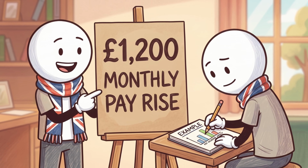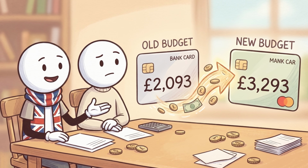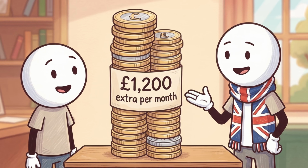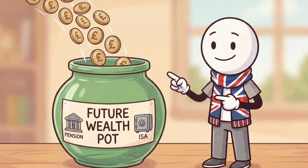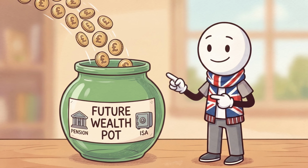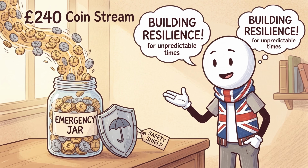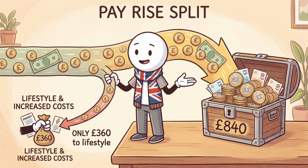Take Jordan. His monthly take-home rises from roughly £2,093 at £30,000 to £3,293 at £50,000. That is around £1,200 extra per month. A 50-30-20 split could look like £600 toward future wealth, £360 toward enjoying life now, £240 toward resilience. The lifestyle still improves, just not by the full £1,200.